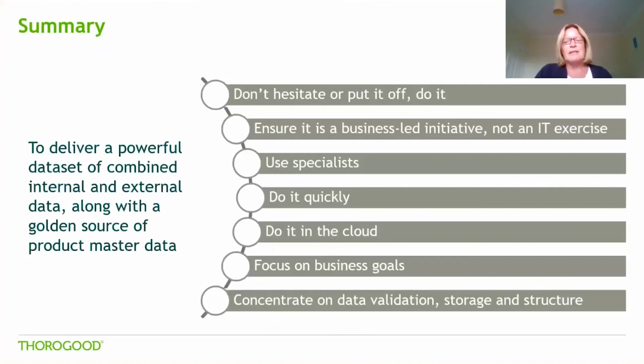source. So really, just to summarise, I'd like to share some key takeaways from this case study. To deliver a powerful data set of combined internal and external data, along with a golden source of product master data, can seem very daunting. Daunting from a number of aspects. Can it actually be achieved in the first place? Will it take a very long time? Will it cost a fortune?